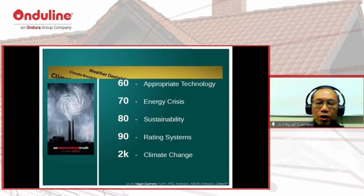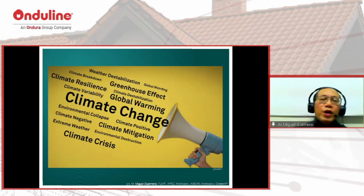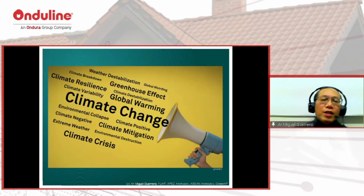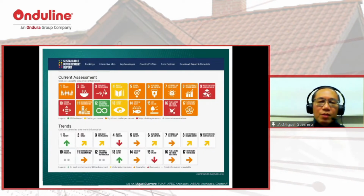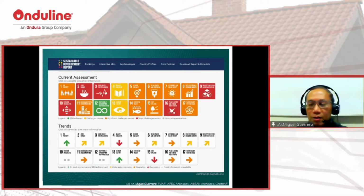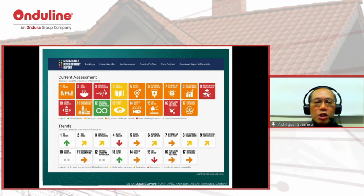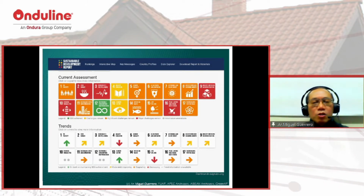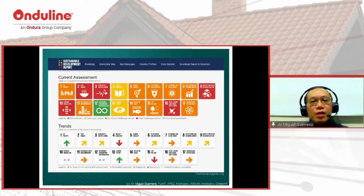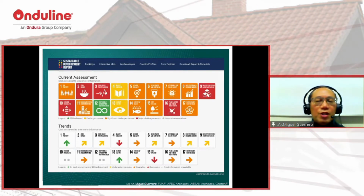And that's why in media, you see these issues being brought up all the time. However, the UN is even trying its best to bring sustainability into the world, cutting emissions, etc. And the current thrust of the United Nations is these Sustainable Development Goals. There are 17 Sustainable Development Goals. Sustainable Goal number 11 is actually specifically for us architects, sustainable cities and communities.